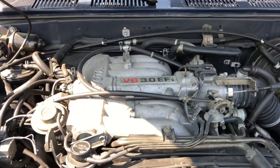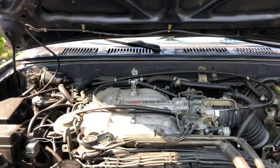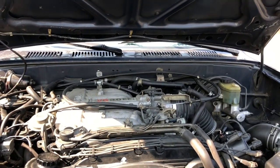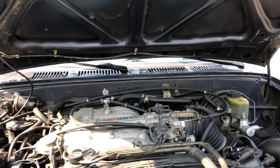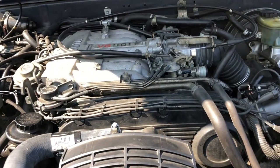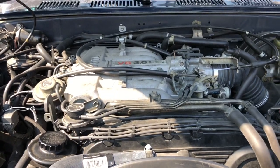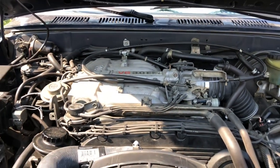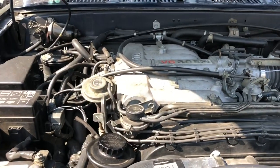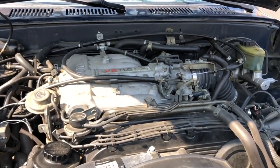This is a 3-liter V6, electronic fuel injected. That's what the EFI stands for. And a lot of Toyota enthusiasts call this the 3-point slow. But if you're a Toyota technician or just a Toyota geek, this engine is called the 3VZE. That's the engine's code name. And the reason why a lot of Toyota enthusiasts call this the 3-point slow is, let's talk about the numbers. This engine produces 150 horsepower and 190 foot-pounds of torque.